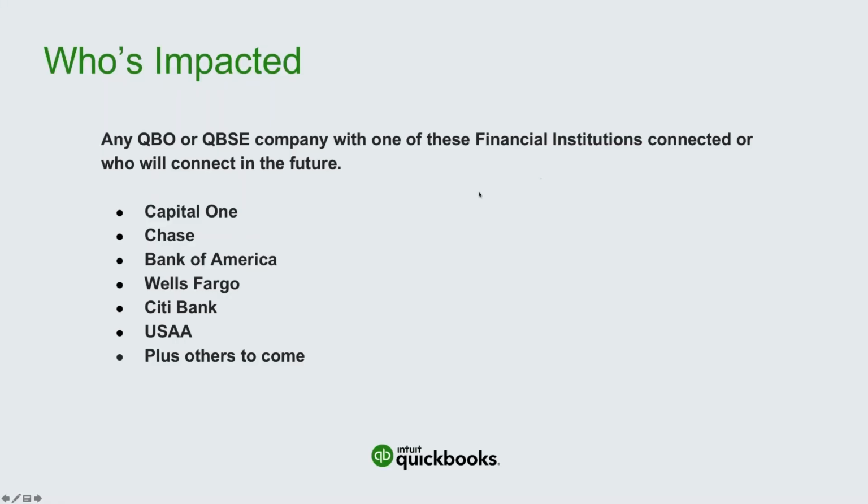Okay. And so who's impacted? This is going to be any QBO or QBSE company with one of these big financial institutions. And so you can see Capital One, Chase, Bank of America, Wells Fargo, Citibank, USAA. These account for a large percentage of all the connected accounts in QuickBooks. If you're connected to something not on this list, what we have today is still going to work. We'll just keep going, where they are.